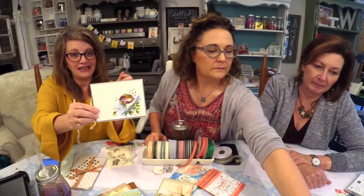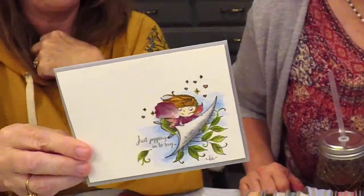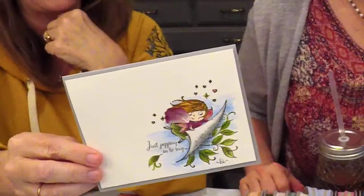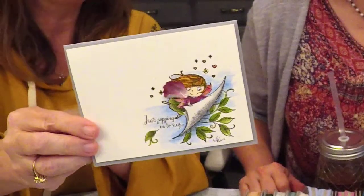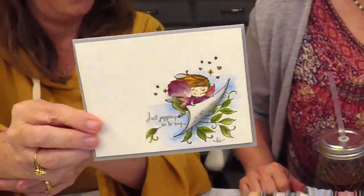At the same time, I wasn't thinking that Shannon brought a roll of the pressed petal washi tape. And if you haven't seen it in the catalog, it is literally a roll of pressed petals. That washi tape is so cool. But you can't tell what it is in the picture. Everybody that we showed it to, no one realized that they were all individual petals.